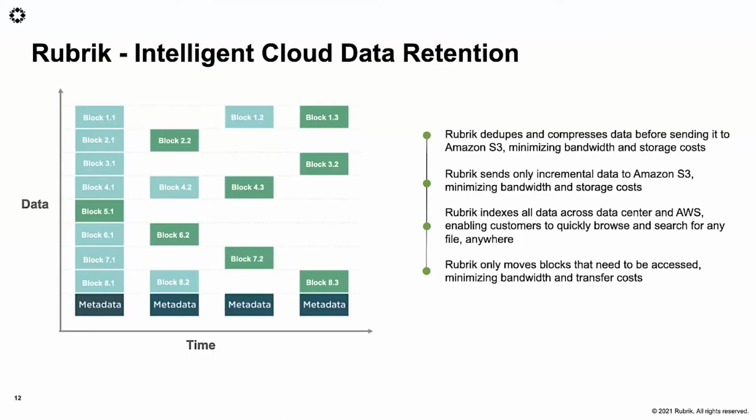And of course, Rubrik intelligently uses data in AWS. So we do source-side dedupe and compression, first full, incremental forever. We only send data to AWS while maintaining knowledge of that information and where it's stored, so that retrieval is quick without added time and hassle.